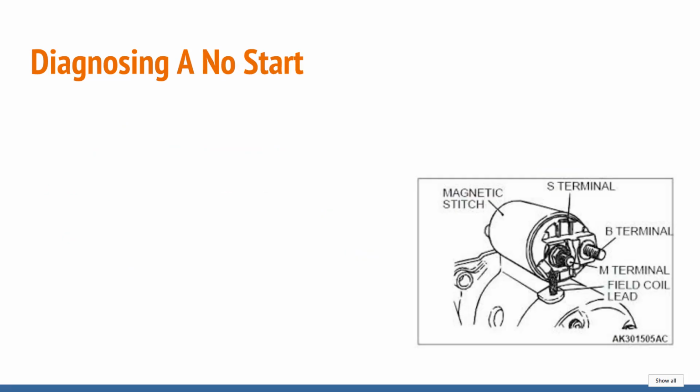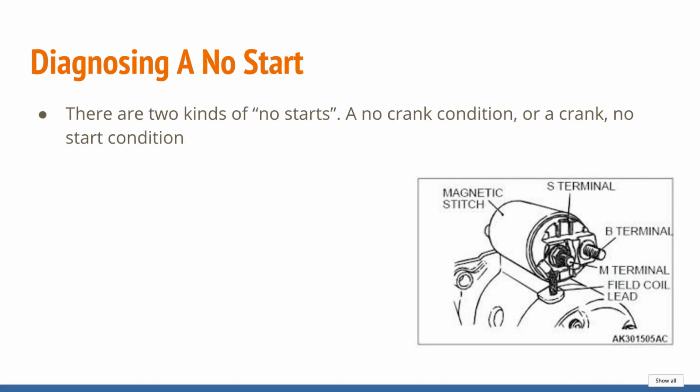Okay, so we're talking about diagnosing a no start. When you get a vehicle towed in, your service writer hands you the keys and says go check this thing out, it's a no start. All right. So there are two kinds of no starts we're going to talk about: a no crank condition or a crank no start condition. The first one, a no crank condition, is just that you turn the key and nothing happens. The second one, a crank no start, is when you turn the key and your starter engages and your engine turns over, but it will not fire, it will not start.